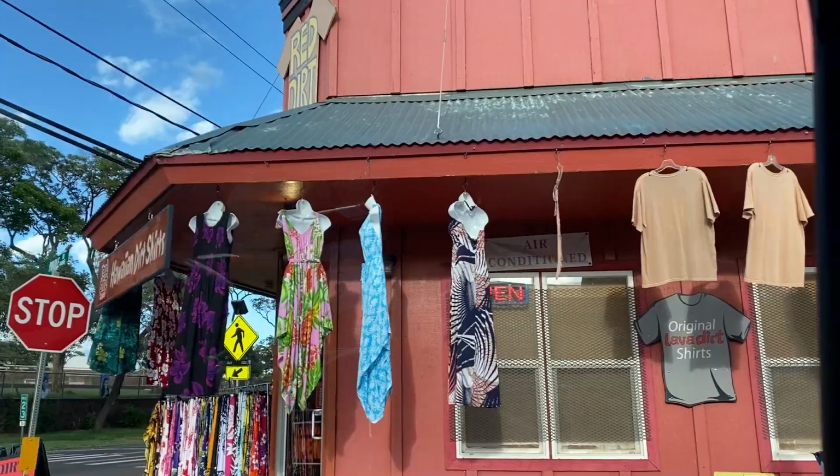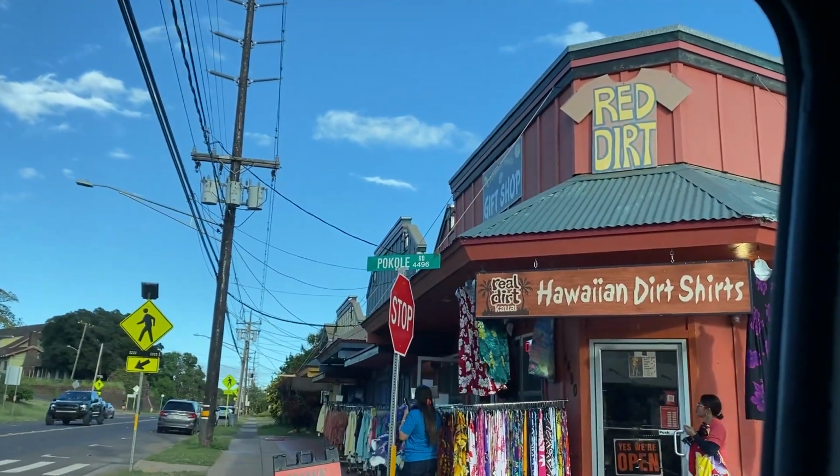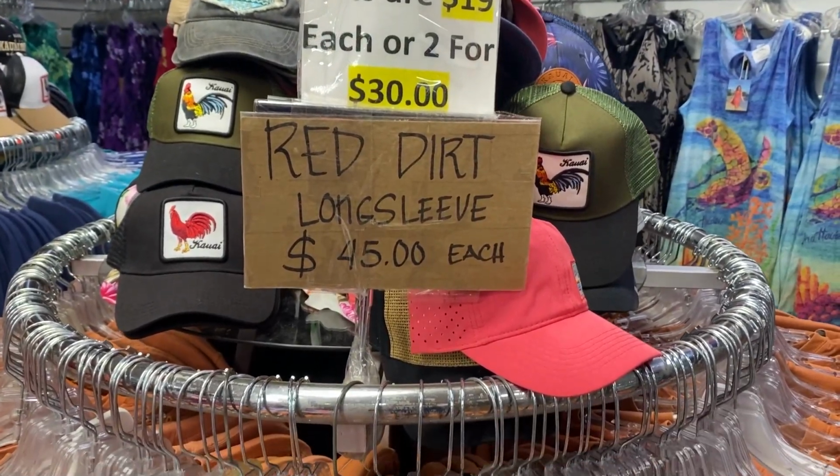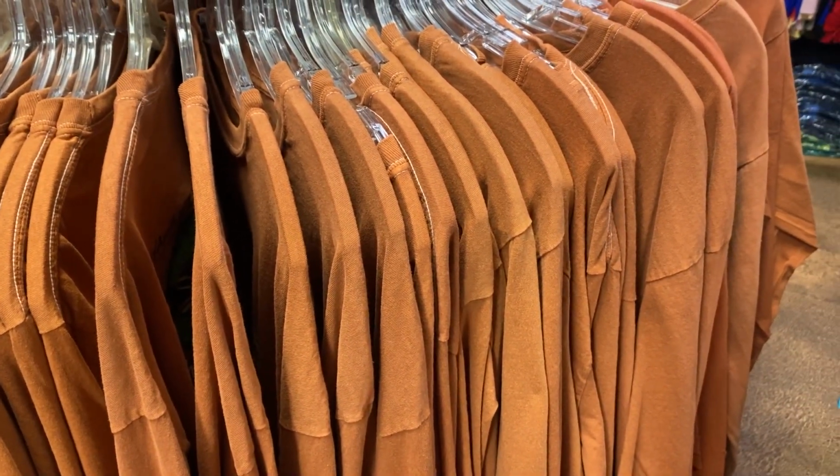So we were driving by and we saw a gift store that caught our eye. It's called the Red Dirt Store, and they dye a lot of the shirts there with the red dirt that you see around the island, and we just saw like up at the canyon.